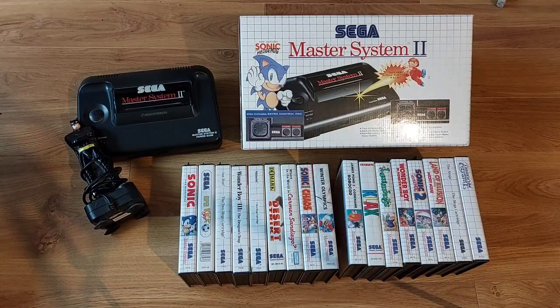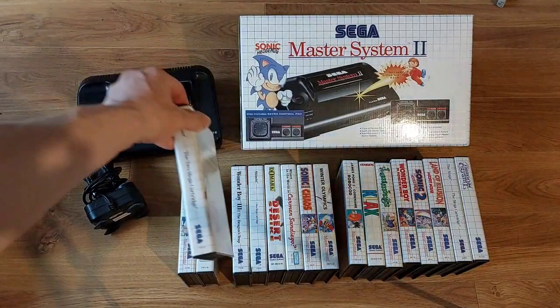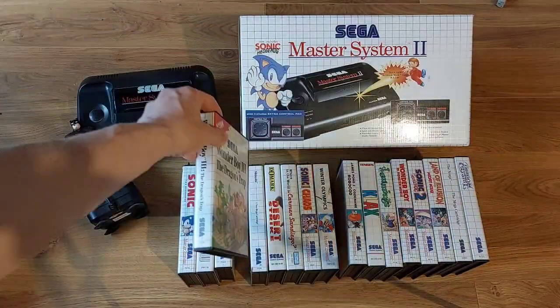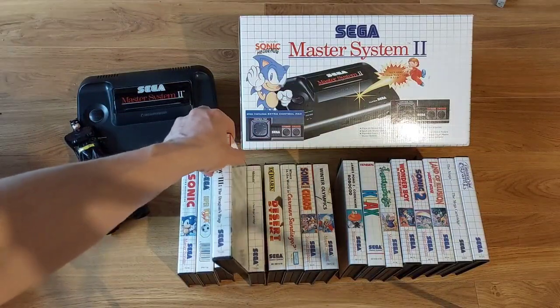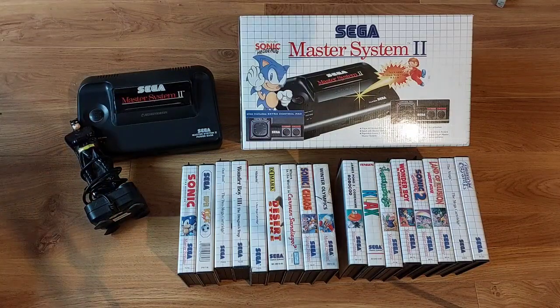I don't know if you can see the next two games. This one here is Outrun. It's because the spines aren't as clear, and it's Dragon Trap, Wonder Boy 3. Wonder Boy 3 and Outrun were the next Christmas. So I got the Master System for Christmas, and then the following Christmas, I got Outrun and Wonder Boy 3.